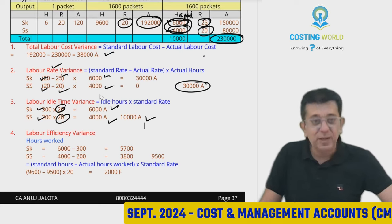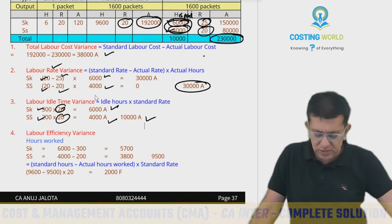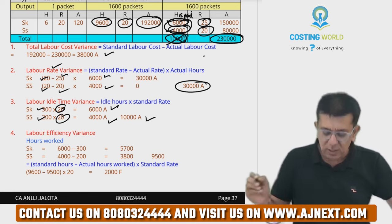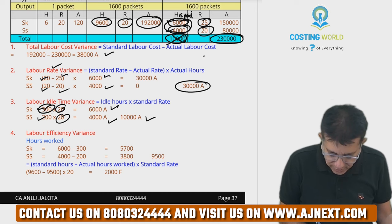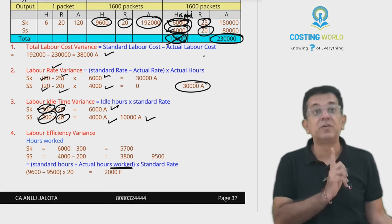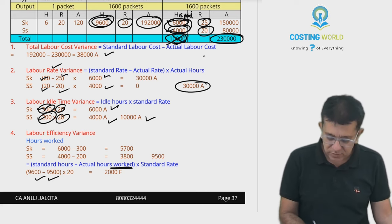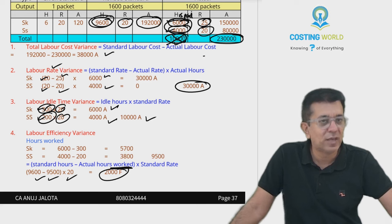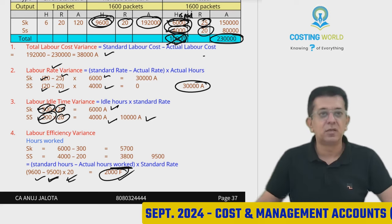Further, labor efficiency variance. Workers should have taken 9,600 hours, but in reality, they took 10,000 hours. No, that's wrong. They did not take 10,000 hours because out of 10,000, 500, that is 300 and 200, were idle hours. For efficiency, you always take hours worked. So 9,600 hours should have been taken, 9,500 hours were taken, into 20, 2,000 favorable. That's it. With that, the complete job is done over here. Workers have taken a lesser number of hours.